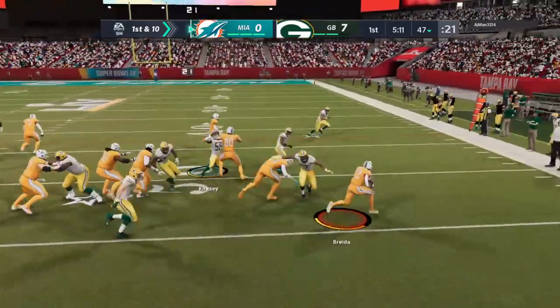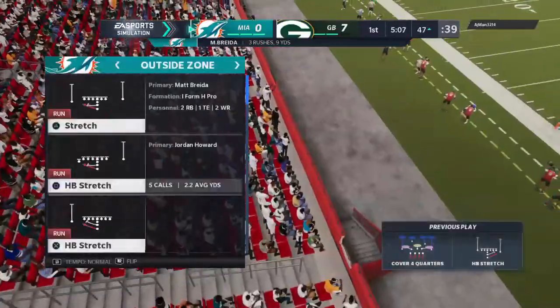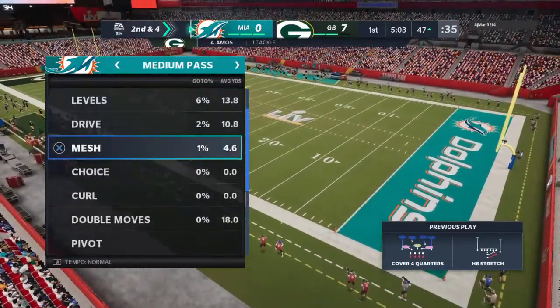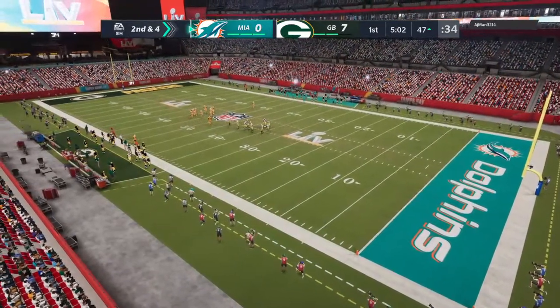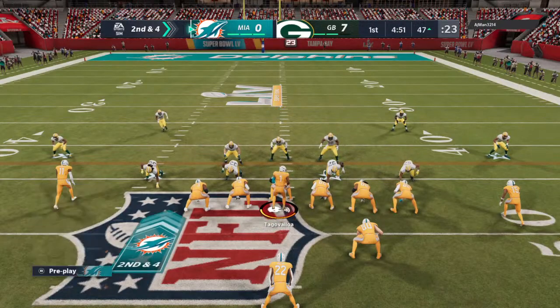Tua going to hand this one to Breida. And this will be taken across midfield and into Green Bay territory. He'll get a nice chunk there on the first down run, and it's 2nd and 4. 6-yard pickup. All right, Brad, I know we're in the early going here, but those kind of runs are going to open up a world of opportunities for this offense going forward.